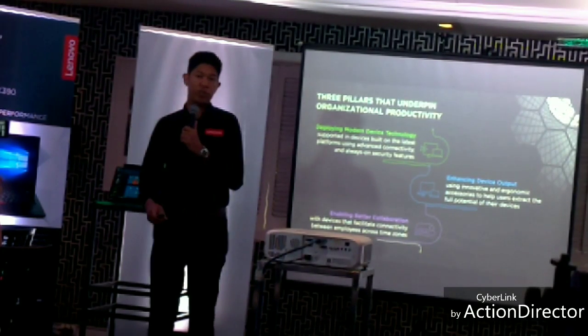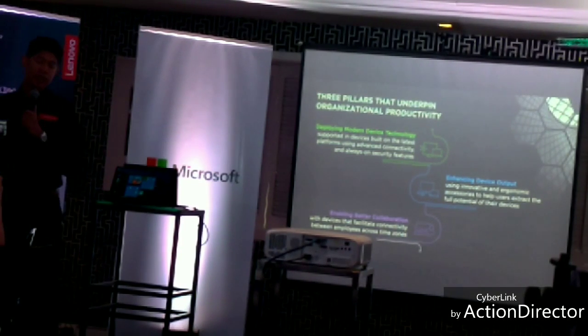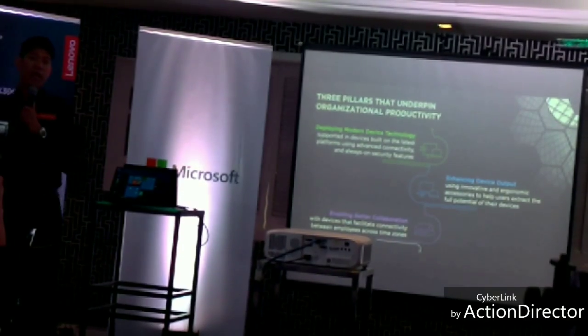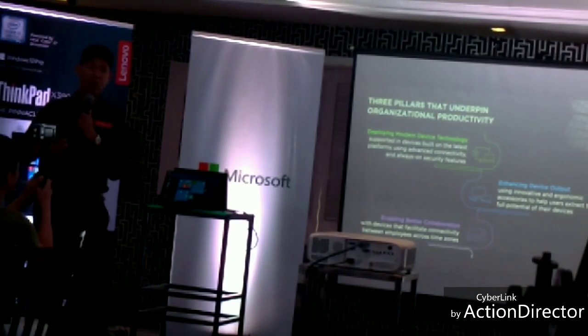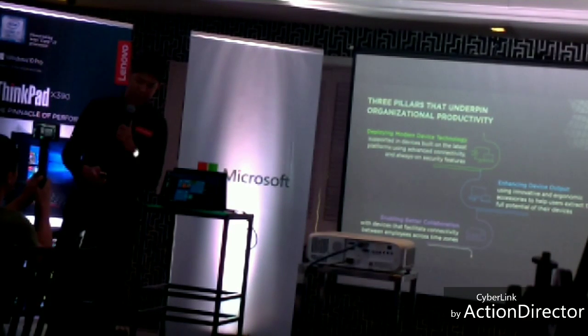In Lenovo, we make sure that there are 3 pillars that combine that technology. This means that in Lenovo, we have to deploy modern devices, meaning lightweight devices, ultrabooks, and faster performance like SSD performance and 8th generation CPU processors. At the same time, it has to be cross-compatible with multiple platforms, especially the Windows 10 platform.